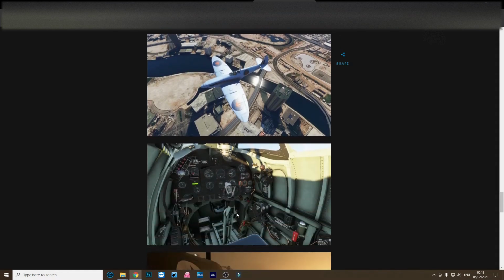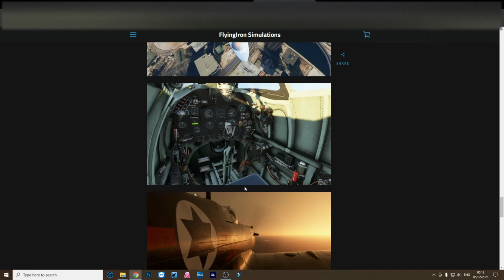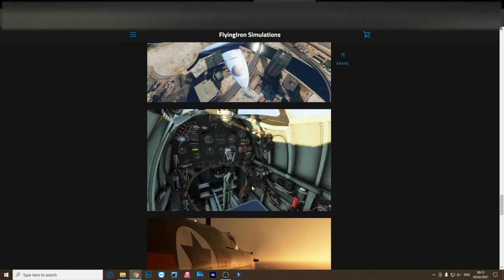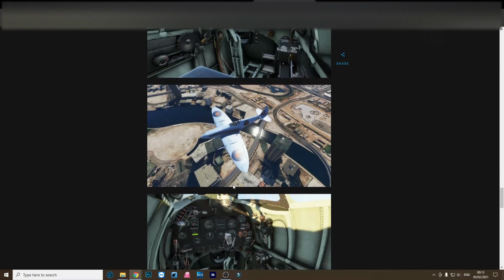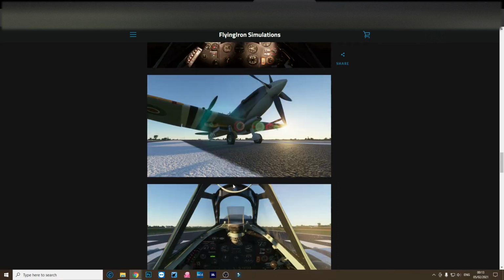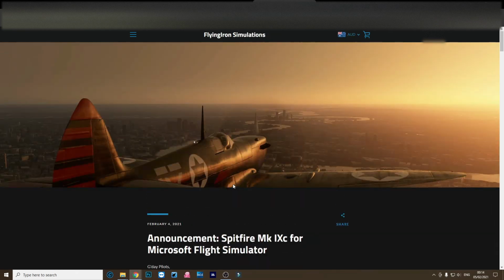Definitely impressive. I know they're two totally different simulators. One's a warfare simulator and one's a civilian flight simulator, but still, they're the same aircraft, and just to see the two different types, it's quite impressive. That's going to be a nice one. Hopefully that will fly just as good as it looks. I can't imagine it not being as good as it looks. But yeah, that's it for the Microsoft Flight Simulator aircraft development updates.